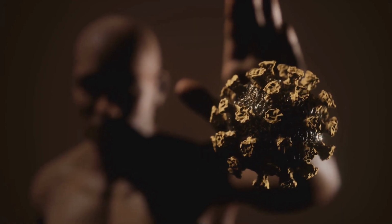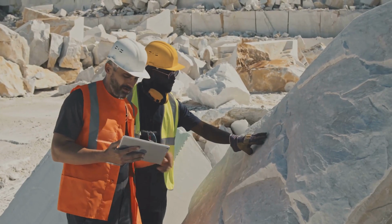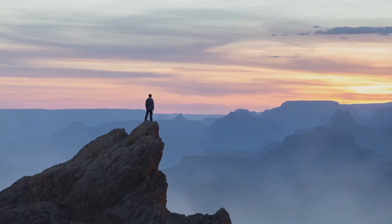Gold is out there, controlled by geology. Now you know how to use geology to your advantage. So what are you waiting for? Get to work.